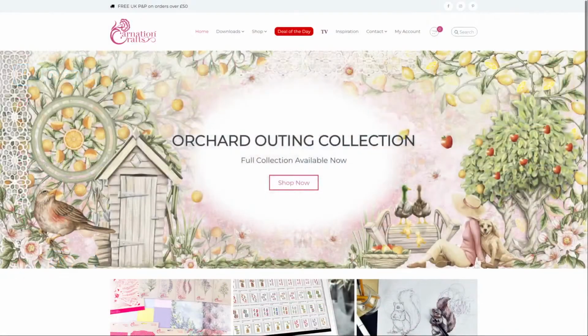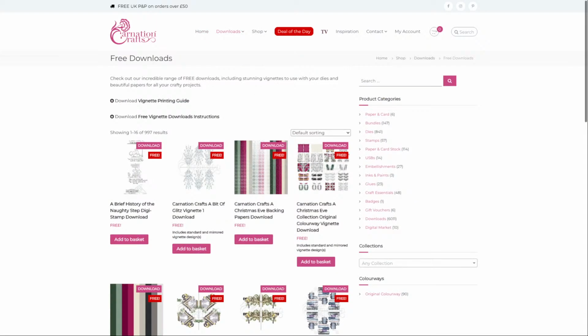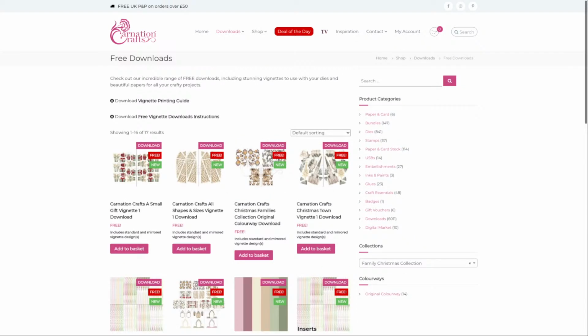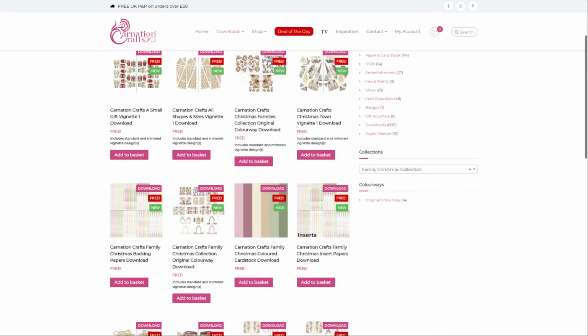carnationcraft.co.uk, and obviously you can go there. This is the home page. When you go there, you go to downloads, and there you've got the vignettes for dies. You can see what Carla was saying before. Some have got a black line through the centre. They're the ones that you can fold over so you get the reverse, but these are all printed. All you've got to do is click on the download button.